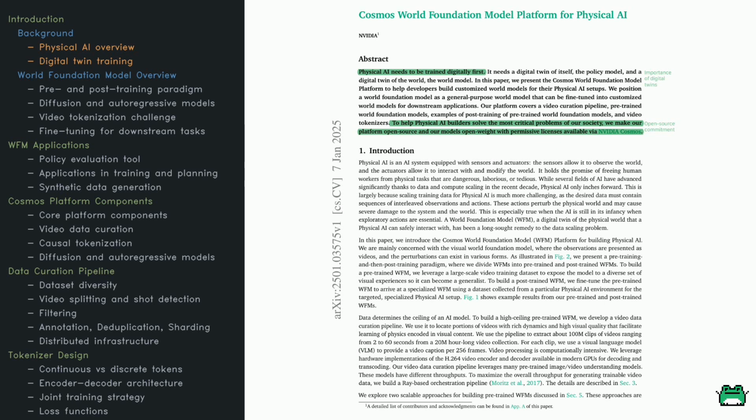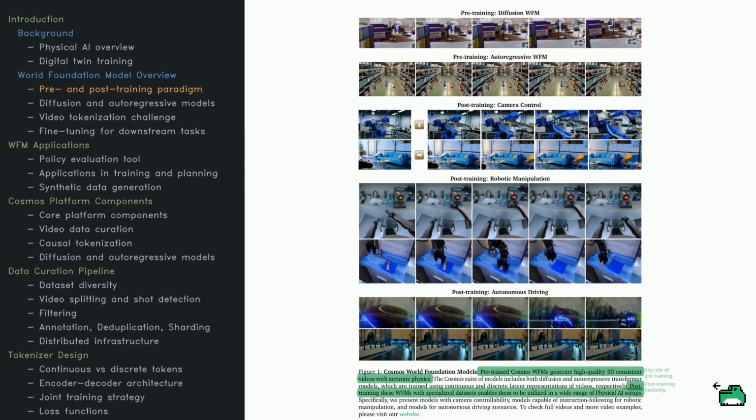The focus is on handling complex visual dynamics and perturbations, like changes in lighting or object movement. To do this, they curate high-quality video clips using a video language model and leverage hardware-accelerated video processing to scale efficiently. The result? A highly scalable and effective way to train physical AI systems using data pipelines that maximize throughput. Now let's see how the Cosmos platform uses foundation models for physical AI.